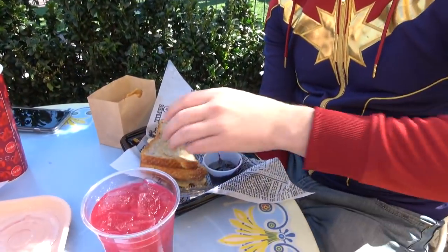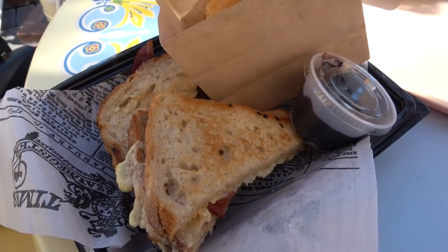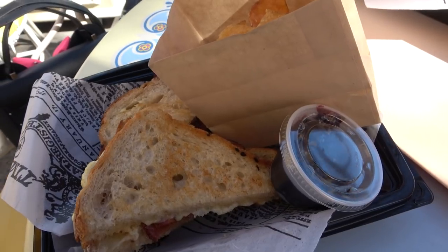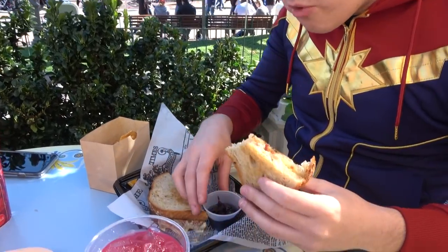Dying to get in there. Let's find out what this sandwich tastes like. I thought there would be a lot more cheese. Three kinds of cheese. In the picture, it looked like it was just oozing cheese and jam. And bacon. And jelly. Did you get some jelly in there?